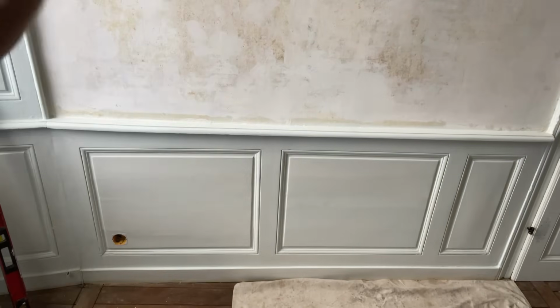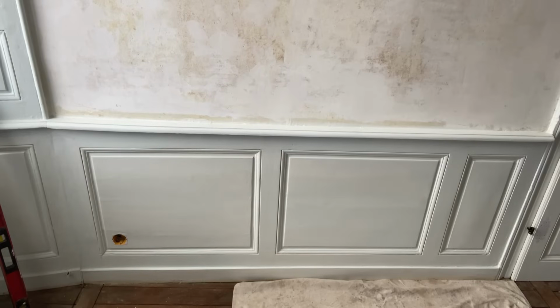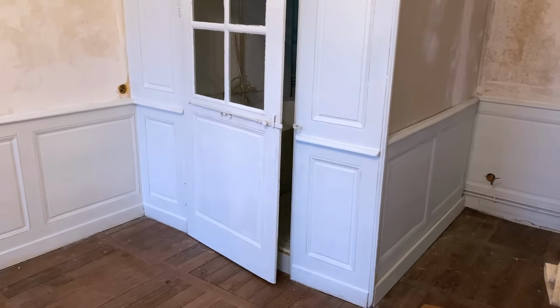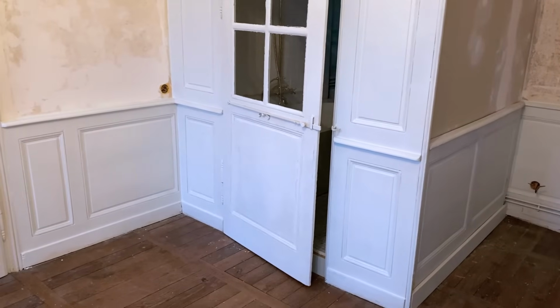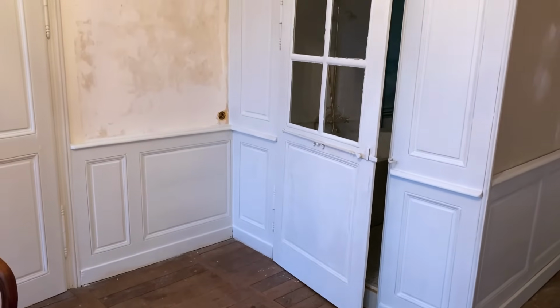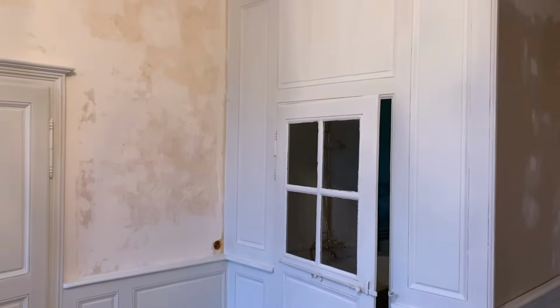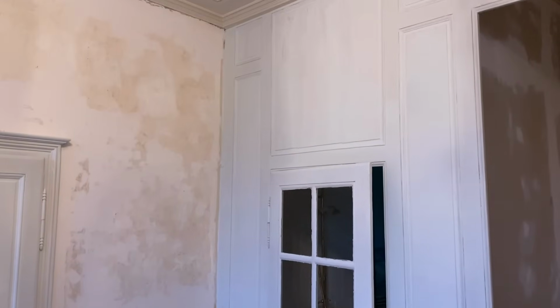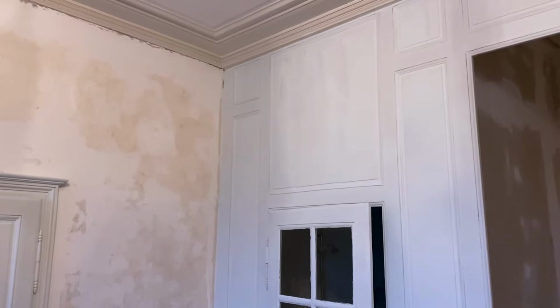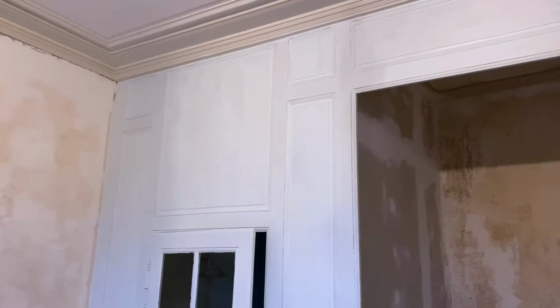So we're starting to paint the paneling in its actual final colors, and it's very exciting because it feels like actual progress, which is great, but it's also kind of a validation of everything we've done to this point to restore the paneling. Good Lord, there's such an echo in here, so I apologize if I can't help it.